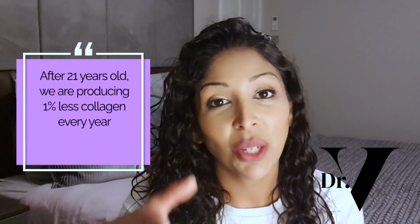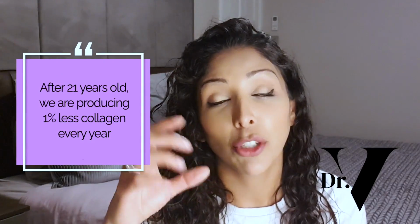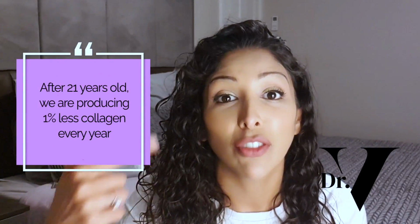Don't forget, after 21 years old, we are producing 1% less collagen every year. Basically, the aging process starts from 21 years old. That's like the peak of our life. And then after that, we're just sort of catching up, trying to chase the collagen. And so we definitely want to keep vitamin C in our routine.